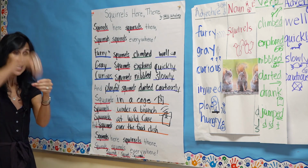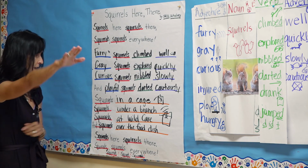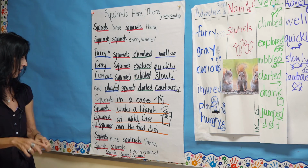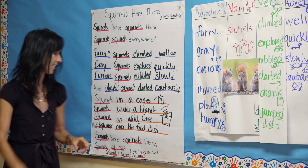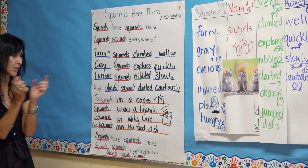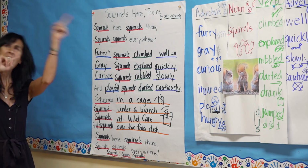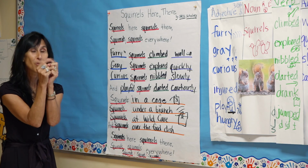Squirrels in a cage, squirrels under a branch, squirrels at WildCare, and squirrels over the food dish. Sing it with me. Squirrels here, squirrels there. Squirrels, squirrels everywhere. Squirrels, squirrels, squirrels.